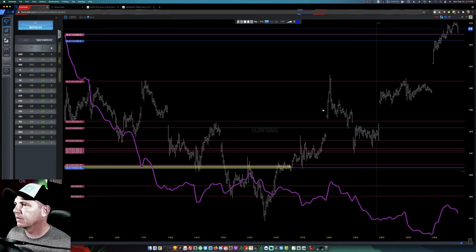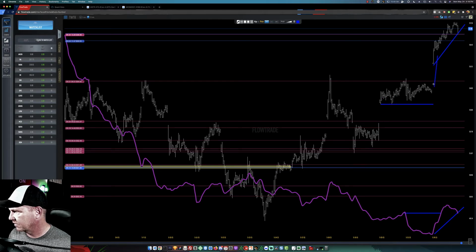I'm going to have to be a little careful with this because we do have, let's see, looking for divergences that have played out. So price action, we got nice uptrend support that can be seen here, right? This divergence has played out here. All of this divergence has played out. Most of this divergence has played out.